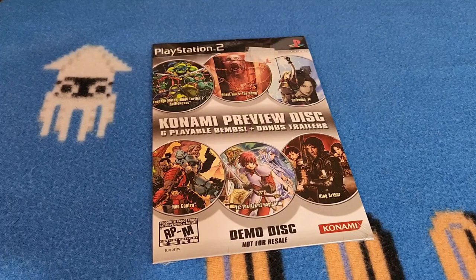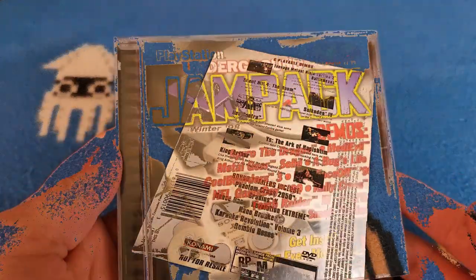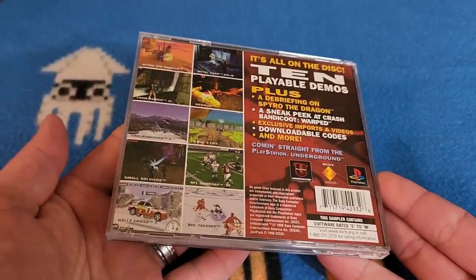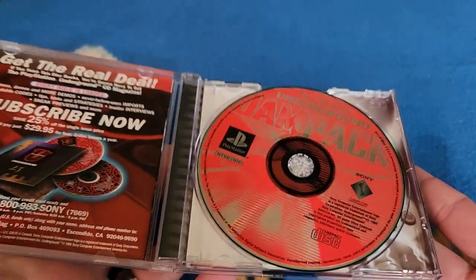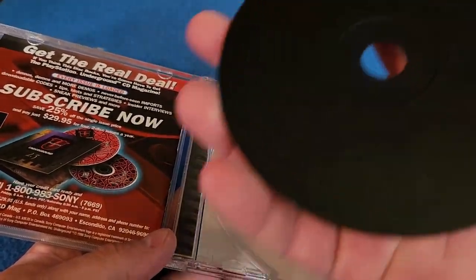So again, I really wasn't looking for games, but I've actually been having fun collecting some demo discs. I got this nice Konami preview disc for the PS2. PS2 was kind of the last time you really got demo discs. I think there was one or two on the PS3, but you didn't really see them much after that. Over on the PS1, I got a PlayStation Underground Jam Pack. Things like this, I just really love collecting, because not only do you get some gameplay moments, but you get some trailers, and it's just kind of a look back in history.